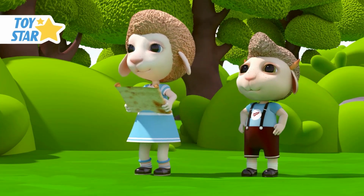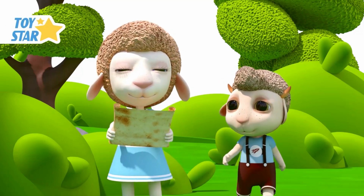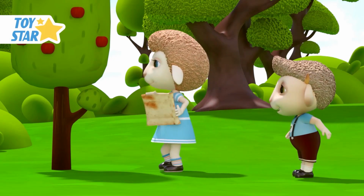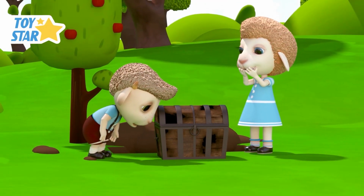They were walking far, far away, searching for the treasures. And finally, they found the place where the treasures were hidden. Tommy got tired digging out the treasure chest.